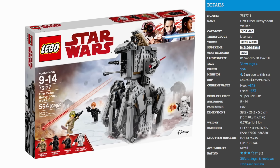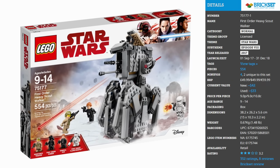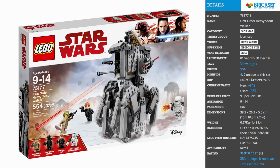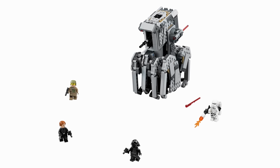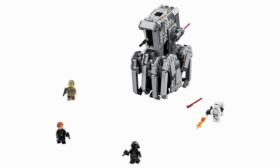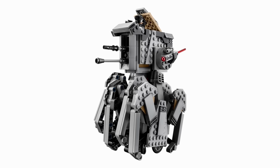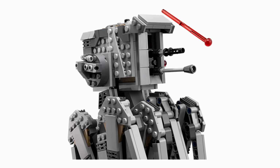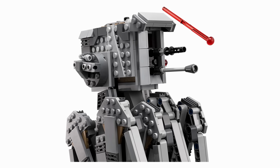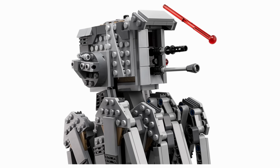Walker. And this thing is honestly kind of just ridiculous. It's probably the most obscure sequel set LEGO ever made. I mean, it's literally like a crab walker. It has wheels on the bottom, and when you roll it, the legs actually move to make it look like it's walking. And then on top, it's got this massive head and gun that looks like something straight out of Halo. But I'm gonna go out on a limb and say I think this thing looks kind of cool.